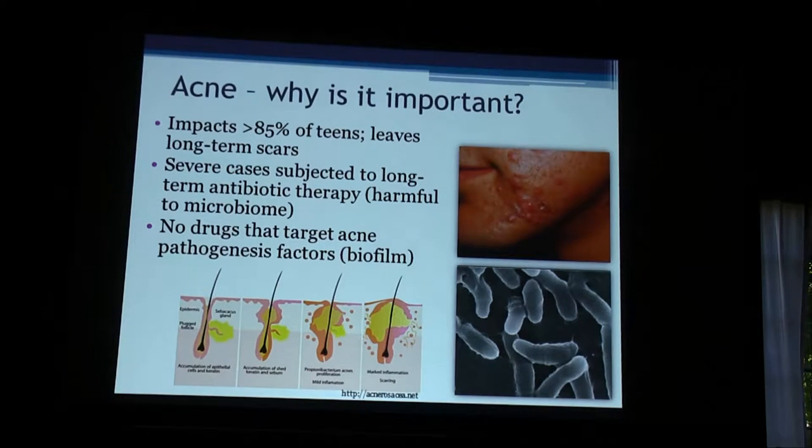So as I mentioned, acne impacts more than 85% of teens. It leaves long-term scarring, especially for severe cases of acne. What's most alarming, and I've learned more about this when I joined the Department of Dermatology at Emory, is that for patients that have really severe chronic acne, they'll often be put on cycles of antibiotics. And these antibiotics are usually oral, combined with Retin-A or retinoids that are applied topically. But they go on these antibiotics for 6 months at a time. Now, if you've paid any attention at all to the work that's going on now with understanding impact of antibiotics on the gut microbiome, you can understand why this is probably not great for those patients in the long run. But it really is the only method we have at this stage for treating biofilm.